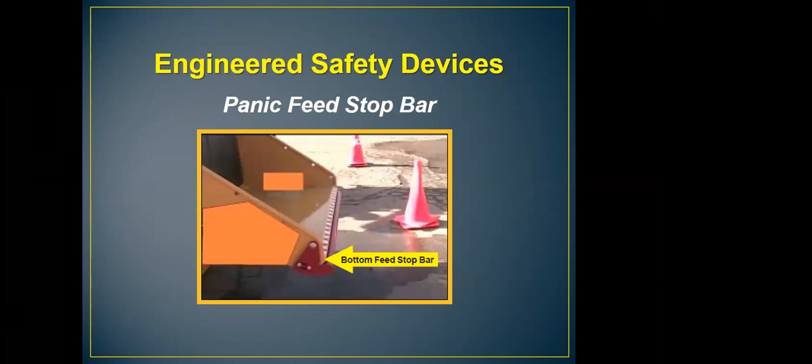There's a bottom feed stop bar. If your wood chipper was outfitted with this initially, you want to make sure that it's there and it's functioning. If it has been disabled or removed, it can be a huge fine from PESH, and it could also put the employees in danger when they're operating the equipment.